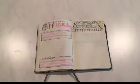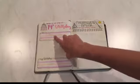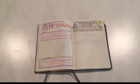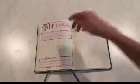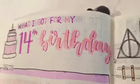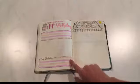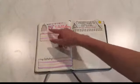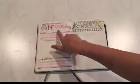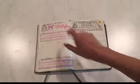June is my birthday month, so I have this scrapbook, I guess you could say, almost like diary form ready. It's what I got for my 14th birthday. I will have probably some pictures here, and then here is where I can write about the party, and here I can write about the actual day of my birthday. And I also have a little doodle of a cake that I just winged. Yeah, I sort of ran out of room here, but I'm not gonna let that bother me.